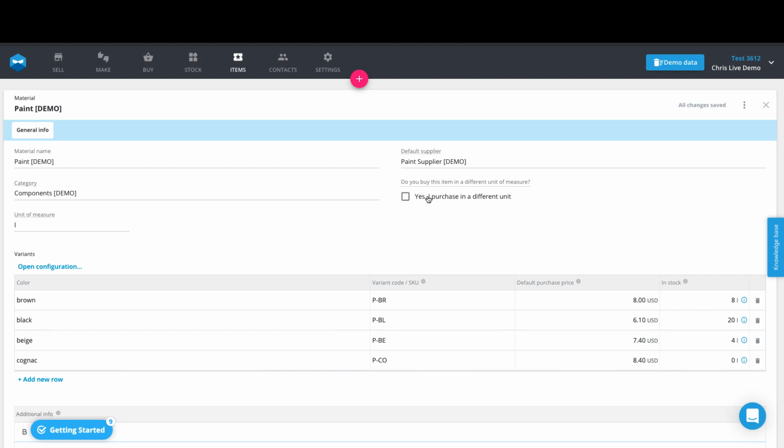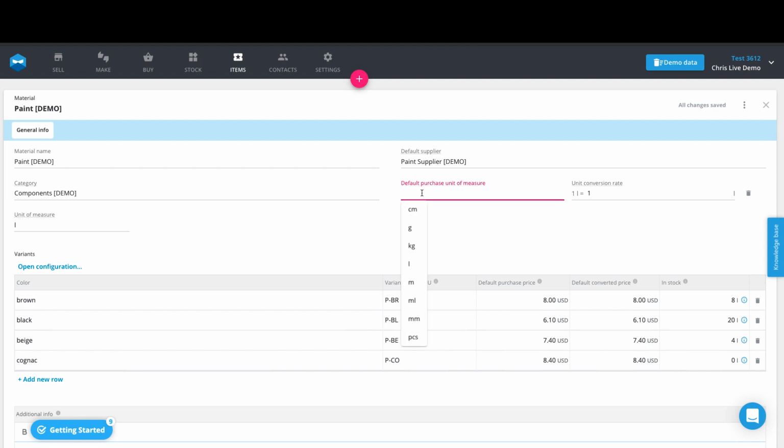An example of this might be that we make all of our product recipes in liters for the paint material, but when we buy that paint from our supplier, we might purchase it in 1 gallon jugs rather than 1 liter jugs. So when you generate a purchase order for that material, you can define a different unit of measure, such as 1 gallon, and then define a unit conversion rate of 3.8 liters. This will automatically convert the cost from $20 per gallon into $5.26 US per liter whenever you purchase that specific material from your supplier.